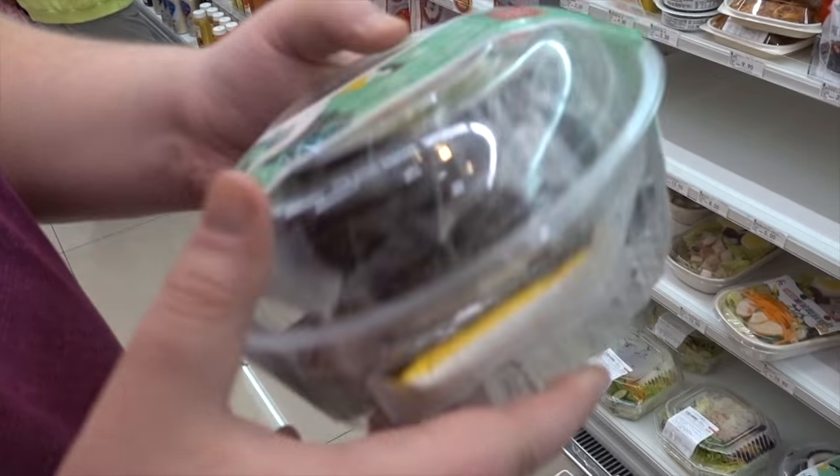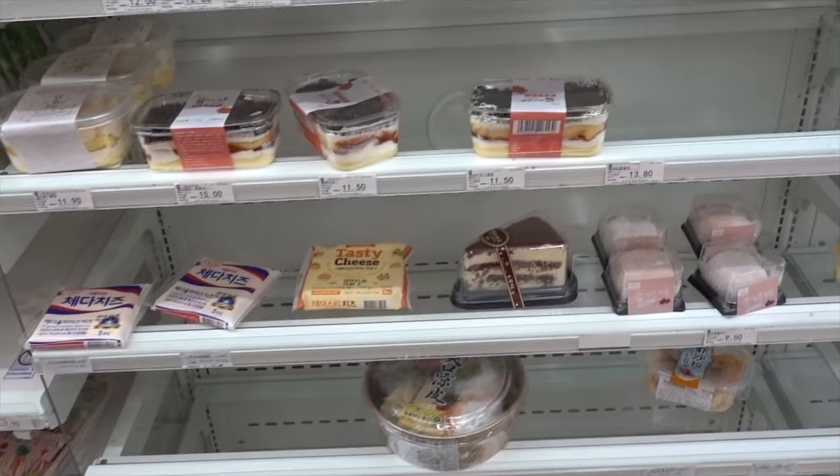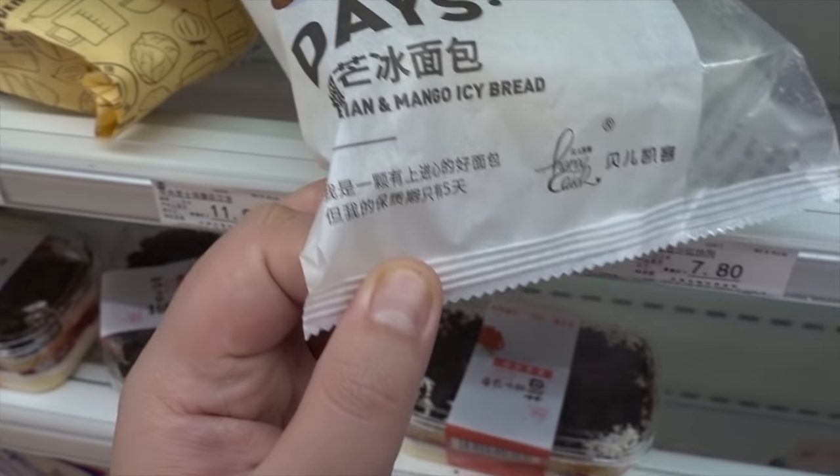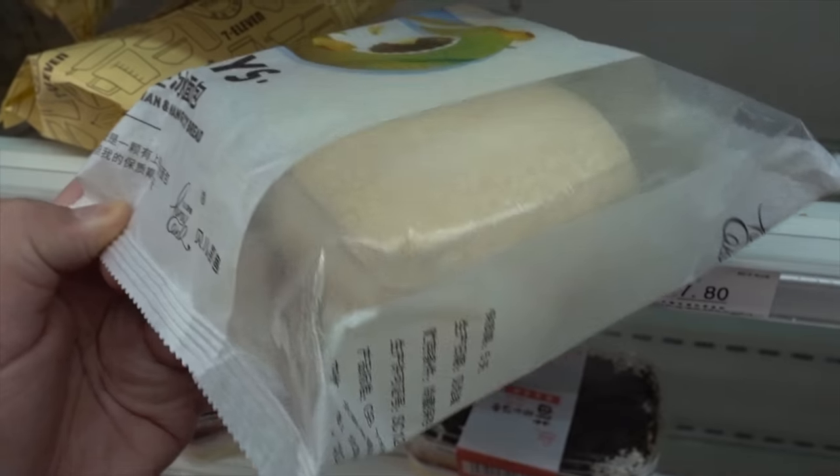This is new, what is it? I think it's a massive coconut. This looks exciting too, I want to try this. It's called Durian and Mango Icy Bread.